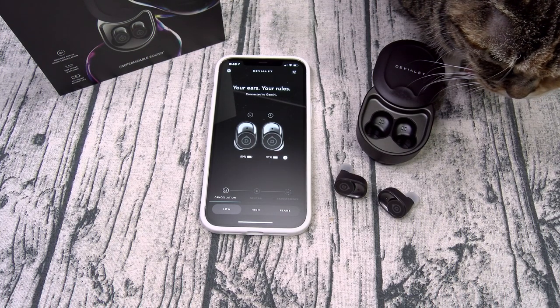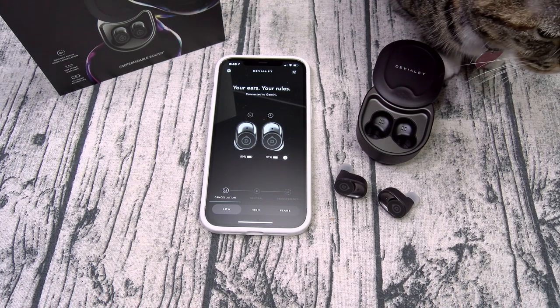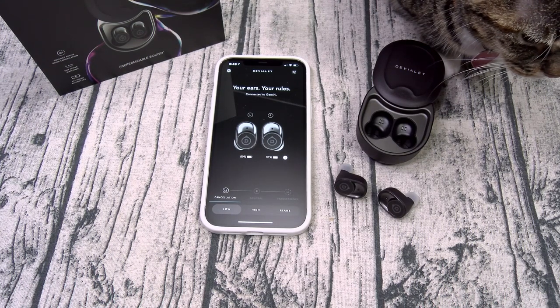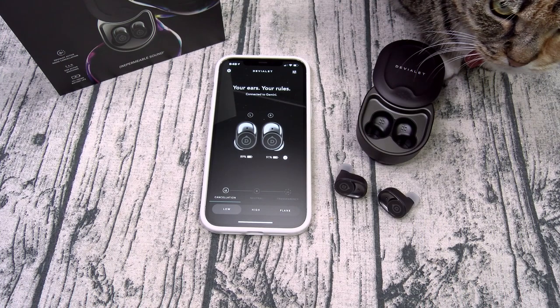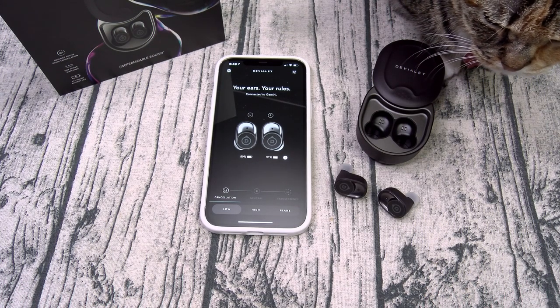So, are these worth $300? I would say no. I'd be comfortable spending $200 to $250 at max. For $300, you're better off going with the Sennheisers. You're better off going with the AirPod Pros or the Sonys or the Bose or the Technics. Anyway, Devialet Geminis. Did I say that right? Devialet Geminis. On a scale of 1 to 10, these are a major go. They just need a little bit of work.